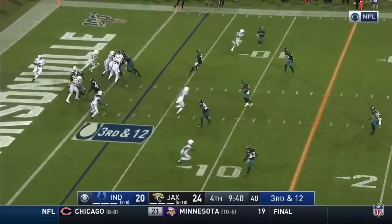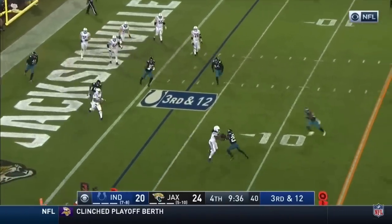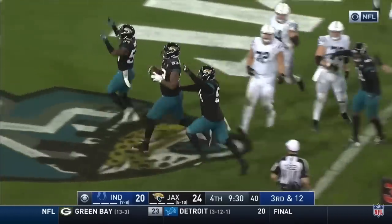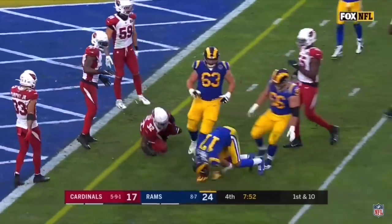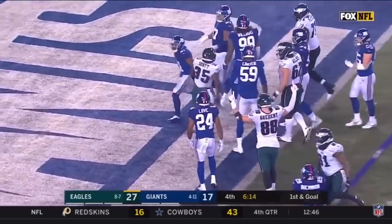Third and 12. Here they come again. Brissett running for his life. Everyone covered down the field. Football's loose. Who's got it? Campbell picks it up. On a first down. Gone. End zone. Robert Woods. Touchdown Rams. He's going to get a chance for another. And he plows his way in.